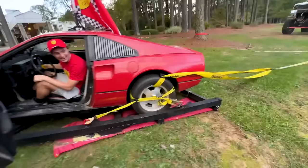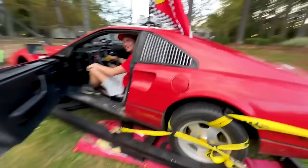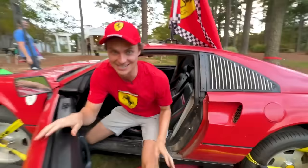Yes! It's alive! It's alive! It's alive! We did it! It didn't quite total it, just a little bit of damage. It'll buff out. Ferrari in a tree, rare and ridiculous.